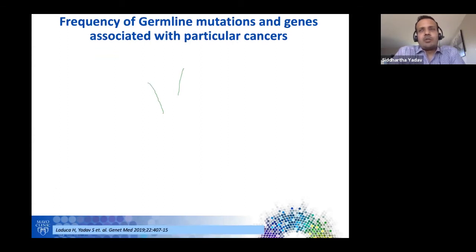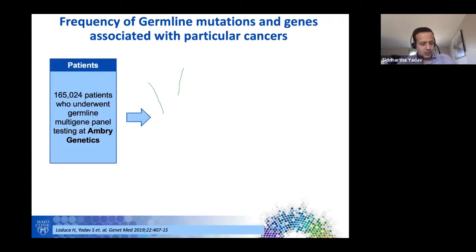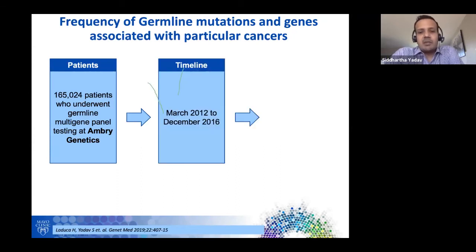So to think about what genes to test for, I think it may be helpful to look at the frequency of germline mutations in genes associated with a particular cancer. This is a study that we published last year in Genetics in Medicine. For this study, we collaborated with Ambry Genetics, which is one of the major germline genetic testing labs in the United States. We looked at testing results of 165,000 patients throughout the United States who underwent testing at Ambry Genetics, between March 2012 and December of 2016.